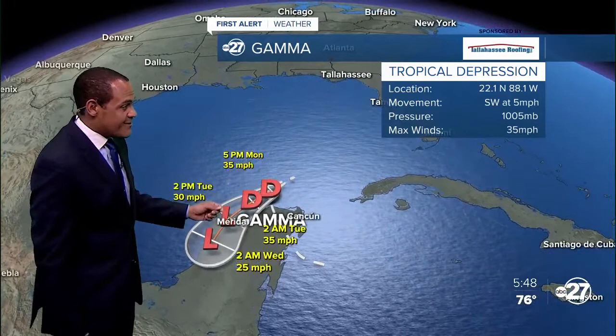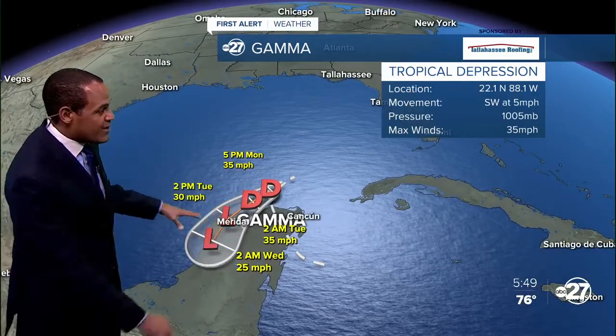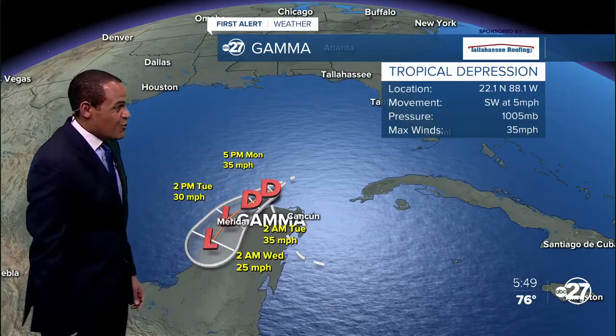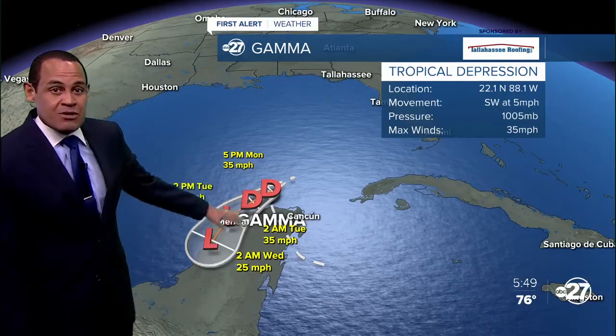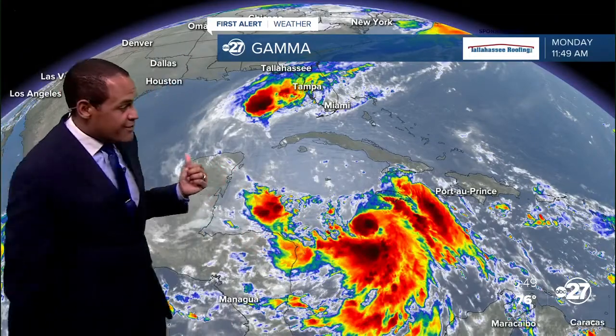So this is an ill-formed storm, and it's going to continue to push off towards the southwest and likely lose its overall organization as it does so through the next 48 hours. So Gamma, not a big worry. It's going to stay well southwest of here.